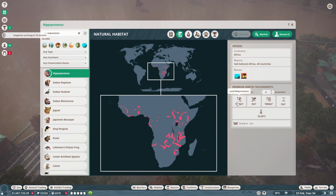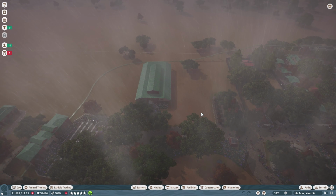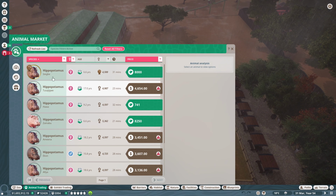And okay, so, oh no, I don't know whether this area is going to be big enough. So we have one male and say two females, and if one female has two babies, they're going to need just over 2,000 square meters, plus a lot of water. Oh, so is that land requirement plus the water requirement? Oh God, I don't think this space, maybe it's not going to be big enough. I forgot to buy the hippos, didn't I?